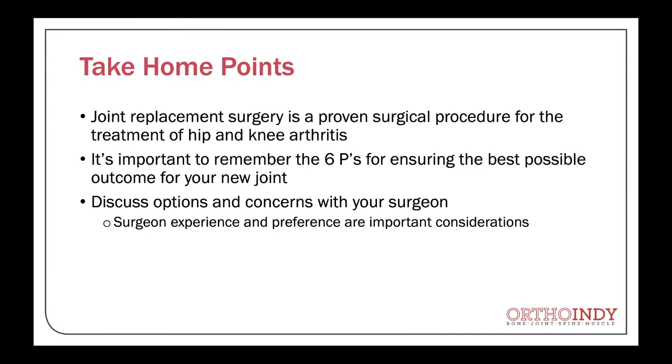It's important to remember those things we talked about, the 6 Ps, to make sure you have the best outcome, and then discuss your options and concerns with your surgeon. The more you know going in, the more comfortable you are going in, the better off you're going to be. The time to ask questions is not the day of surgery. The time to ask questions is weeks leading up, to make sure that you have all the things you need to know to have a successful outcome.